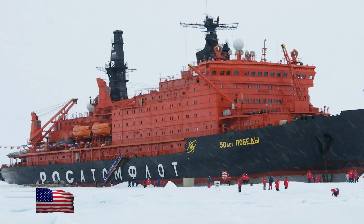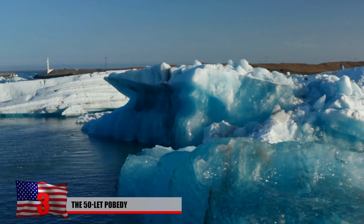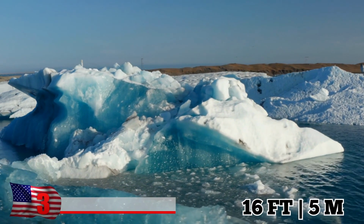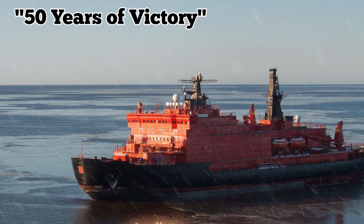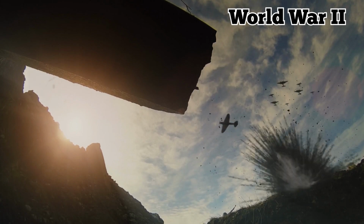3. The 50 Let Pobyedy. The 50 Let Pobyedy is a nuclear-powered icebreaker for the Russian Federation. It's capable of breaking through ice up to 16 feet, 5 meters thick. The name of the ship translates roughly to 50 Years of Victory in Russian, and it commemorates the anniversary of the end of World War II.